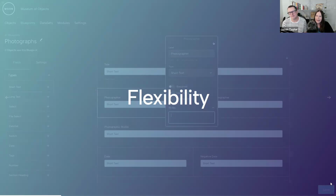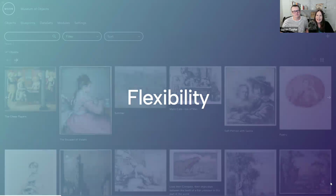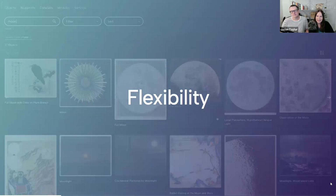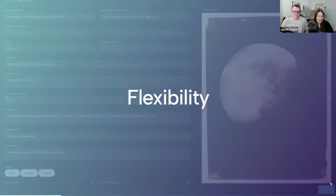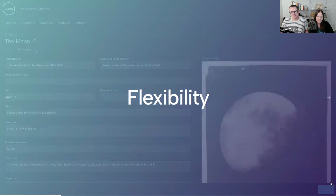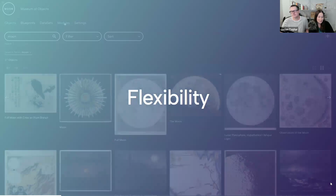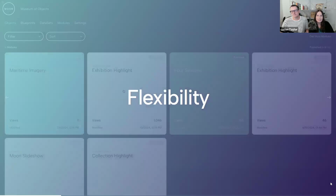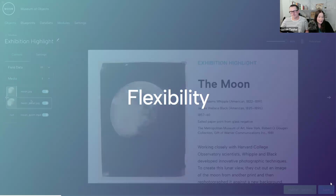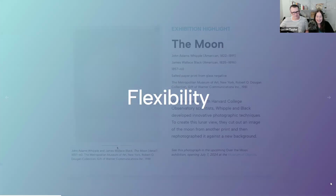There's one thing that came up several times during that first dreaming episode, and that's the importance of flexibility. And you're going to hear this word a lot today. So flexibility is the freedom to shape a system in order to create a space that works for you, for your team, for your organization, and for your objects. And it's the difference between a system that's constrained by data and one that can actually evolve with the needs and the contributions of the people that are actually using it.